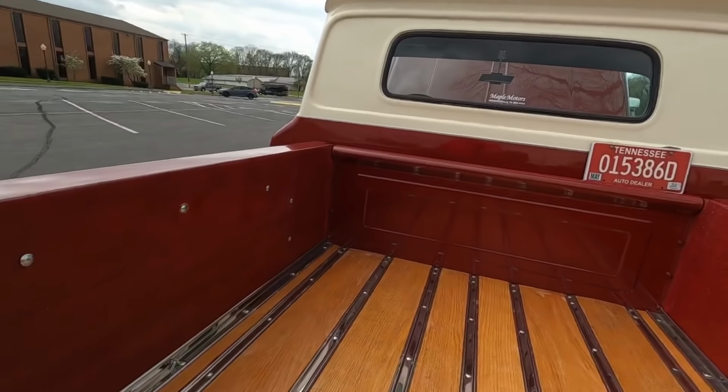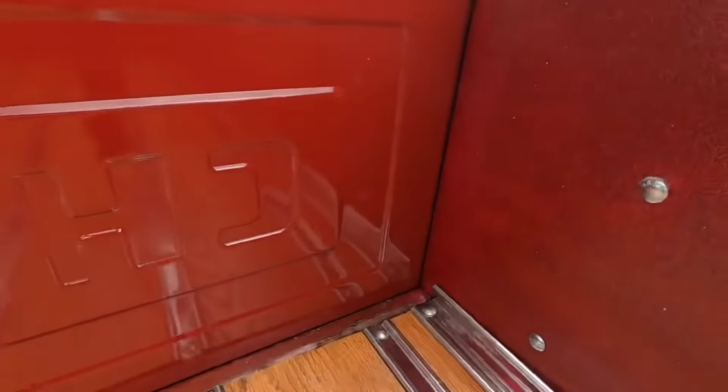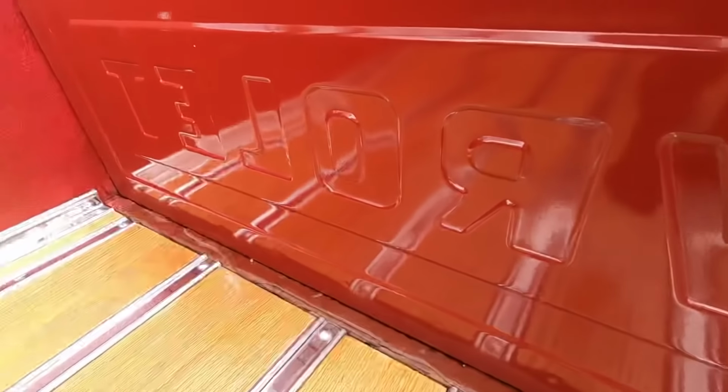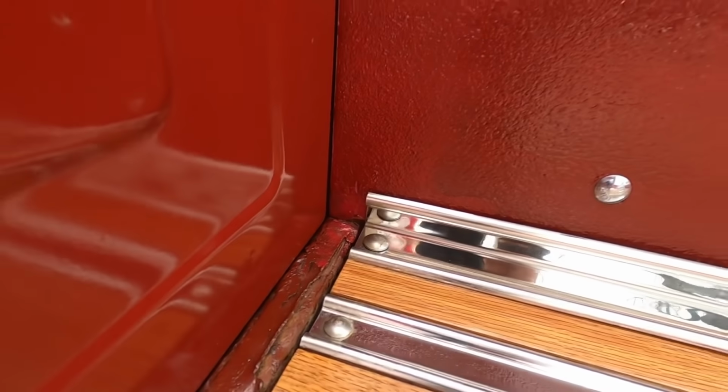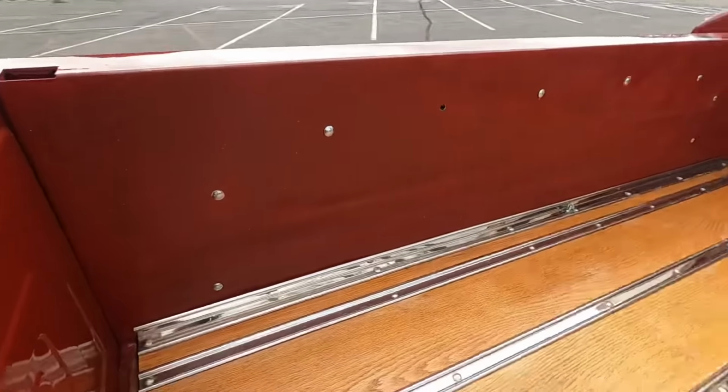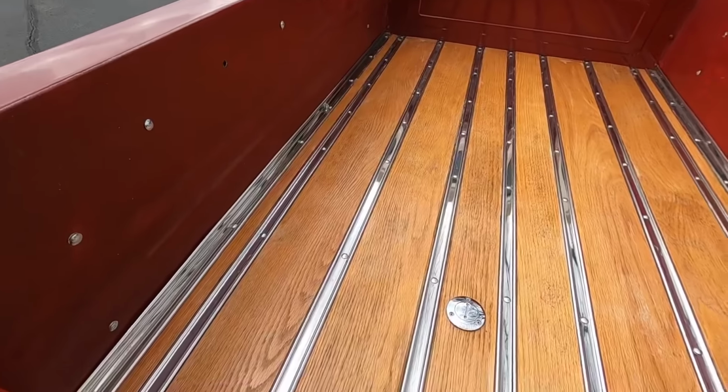They lined that up on the side, but they didn't do by the cab or on this side, the tailgate. Down here on the edge, it's got some imperfections by the tailgate. The bed itself looks pretty good. In good shape.